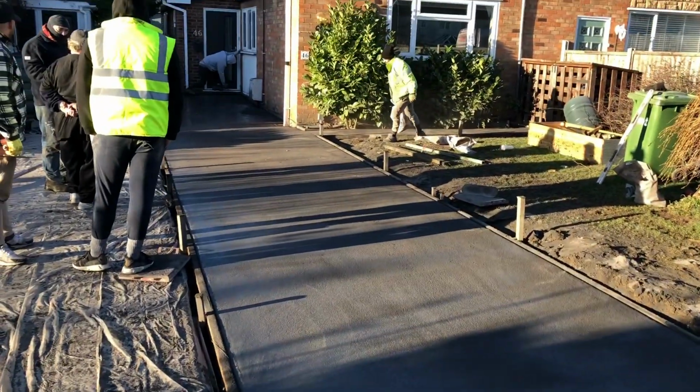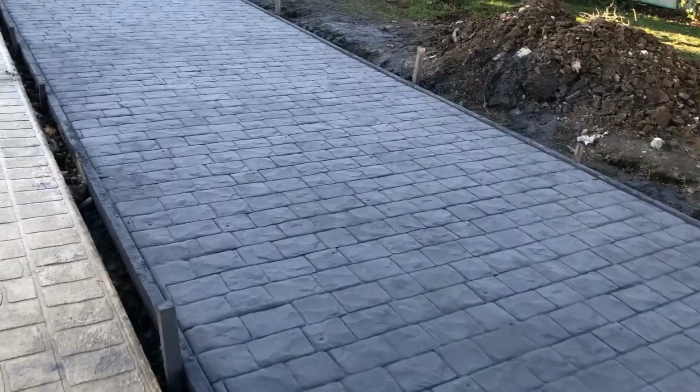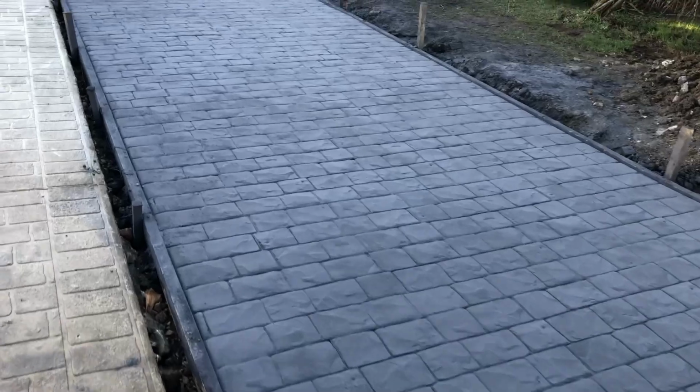So stay tuned on this one. It's going to be beautiful. Looking beautiful. Very nice print on this.